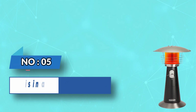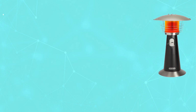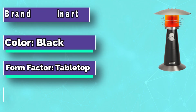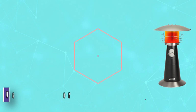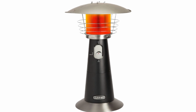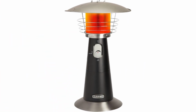Number 5. Cuisinart Porch Heaters. Powerful and even heating. This propane heater efficiently warms up to 100 square feet, and its reflector top plate distributes heat evenly across your outdoor area. Safe and user-friendly design, features a built-in anti-tilt automatic shutoff and a burner screen guard, so you can enjoy the warmth with peace of mind.